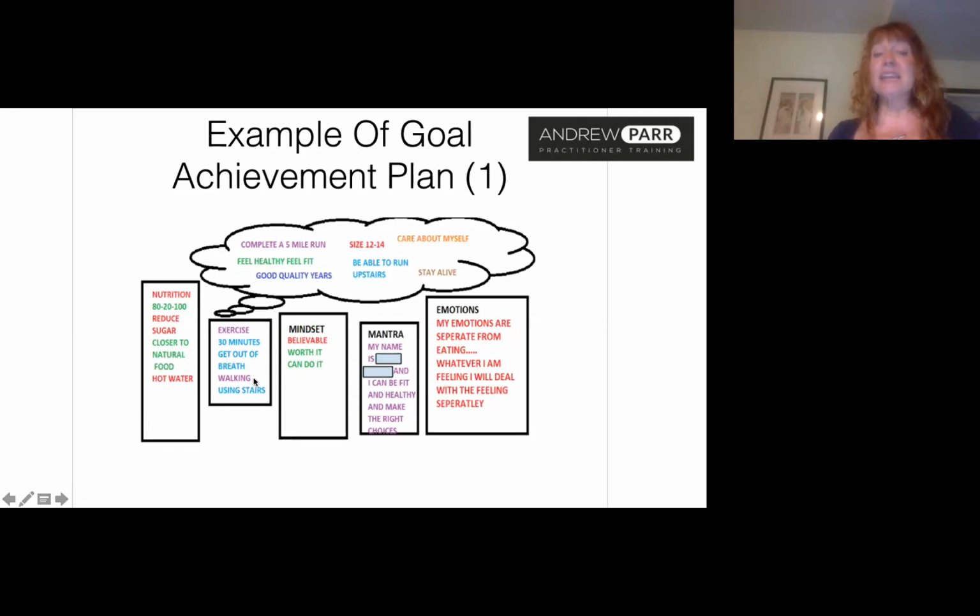Exercise, they've got 30 minutes to get out of breath, walking and using the stairs. Mindset, they want to make it believable, make it worth it, and feel like they can do it. They've created a mantra here. My name is, let's say, Gail, and I can be fit and healthy and make the right choices. And the emotions in this case, my emotions are separate from my eating. Whatever I am feeling, I will deal with that feeling separately. So it just gives you an idea of what an example of a goal and achievement plan might look like. But you've got a couple of other examples in your handbooks as well. So look at those. And again, all of these will be completely different depending on who you're working with.